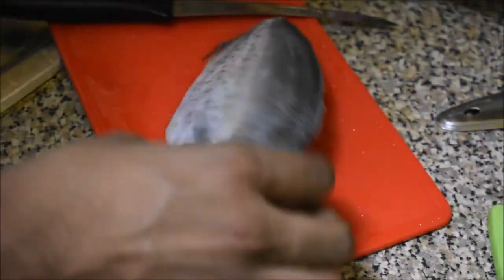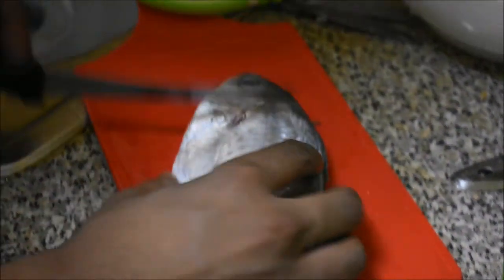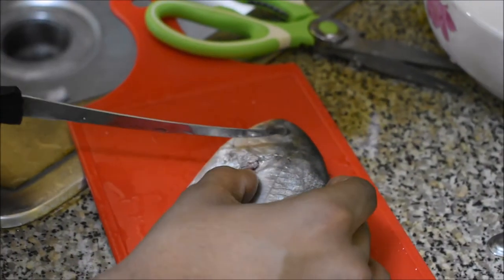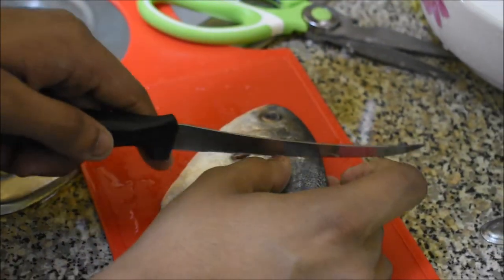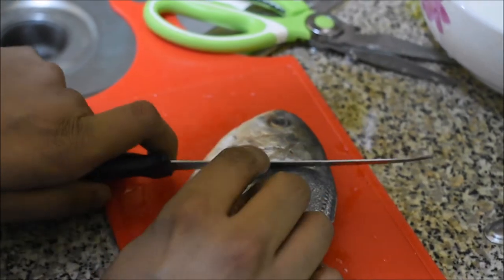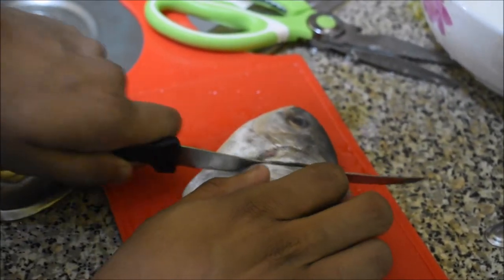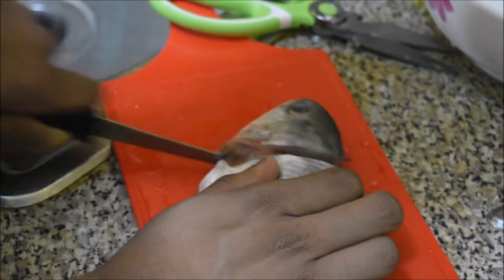Next step, we're gonna decapitate it. And basically what I do is I feel for a soft spot and where it ends. And what I'm gonna do is I'm just gonna go and make a diagonal right behind where the pectoral fin was, and I'm just gonna go cut straight into it. And just chop its head off completely. There we go. Alright, there's the head.